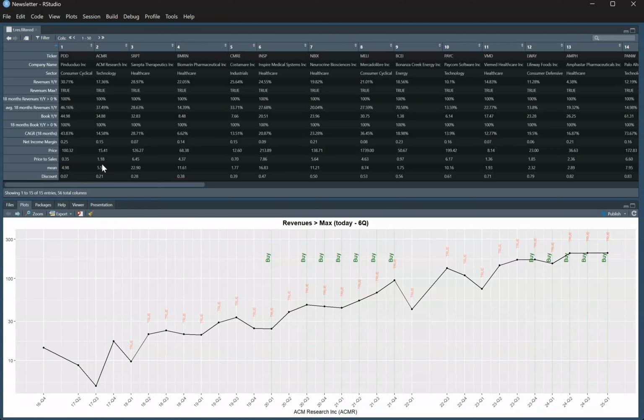comparing to the historical mean. So, for example, why we think ACMR has potential to 5x is because its historical price to sales average value is around 5.5, and today, despite its strong growth, the price to sales is around 1.18, meaning it has a discount of 79%. So 16 companies in this table are trading less than their historical fair value.